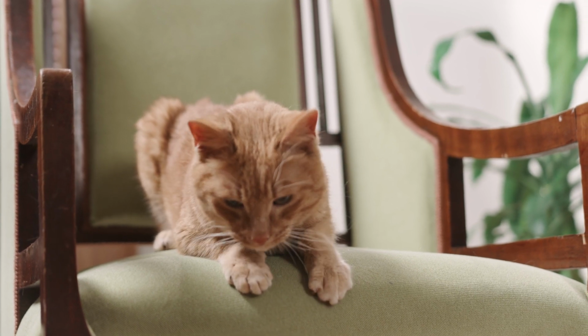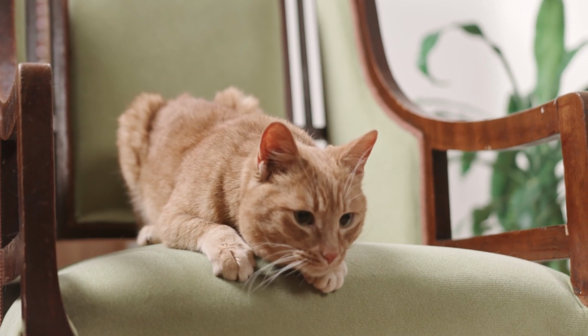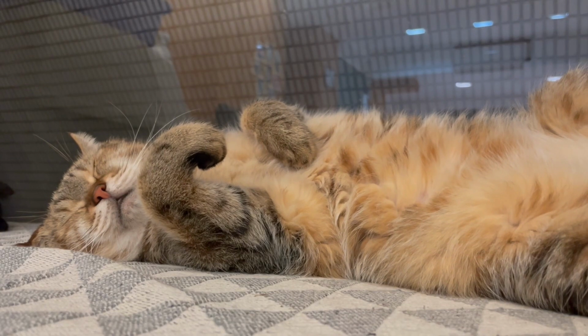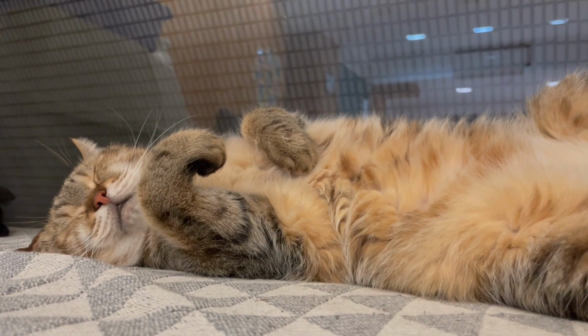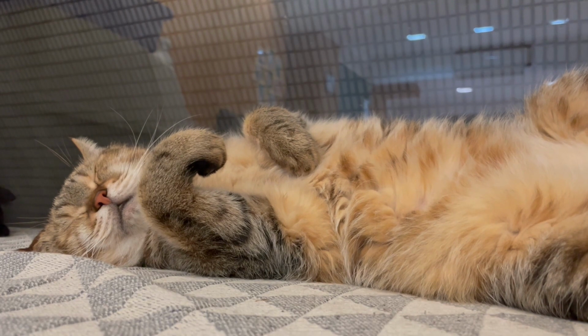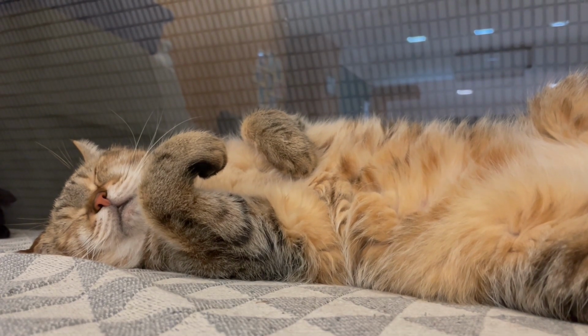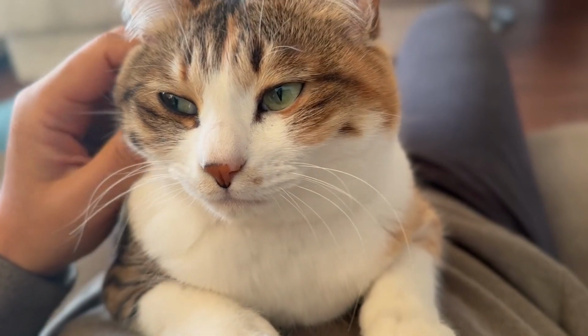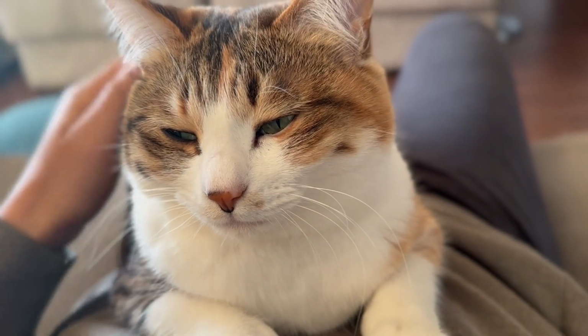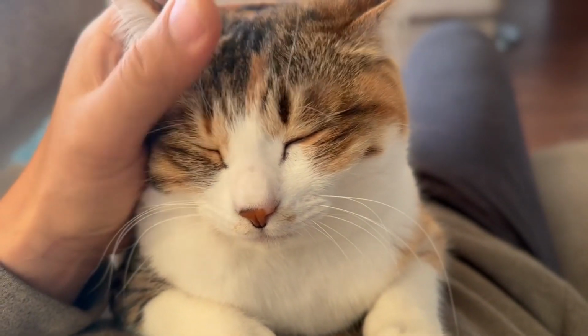The belly-up position is a beautiful display of trust and affection, but it's important to respect your cat's boundaries. Always approach with caution and sensitivity. Cherish those moments, respect their boundaries, and remember, a happy cat is a cat who feels safe and loved. By understanding and respecting their signals, you strengthen the bond you share.